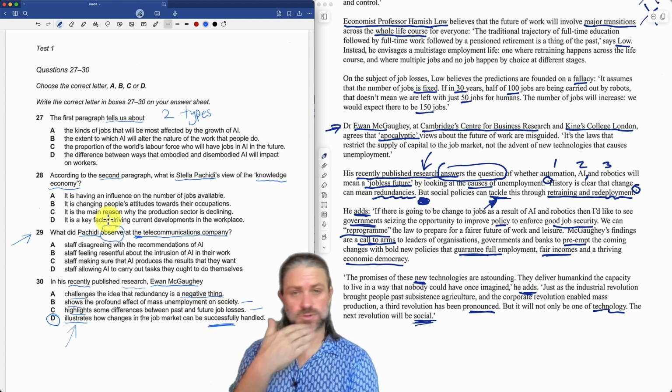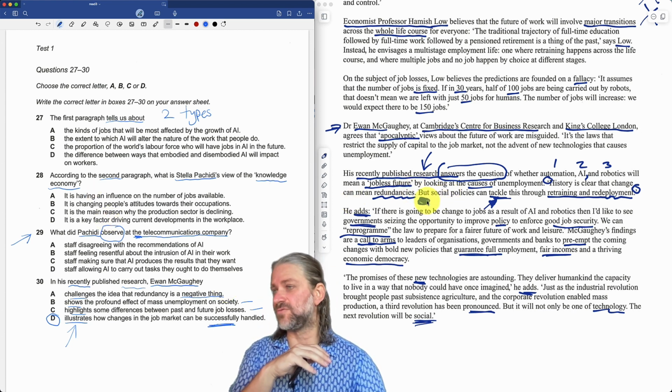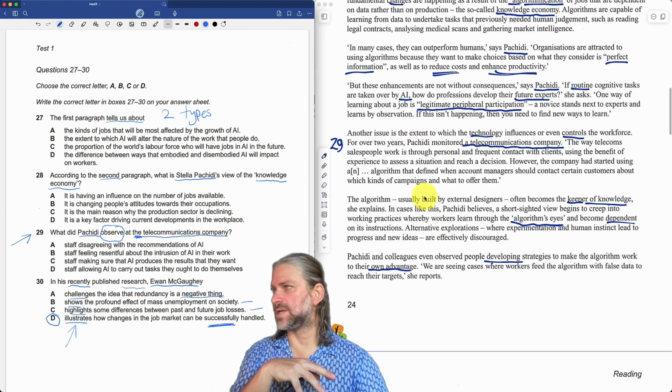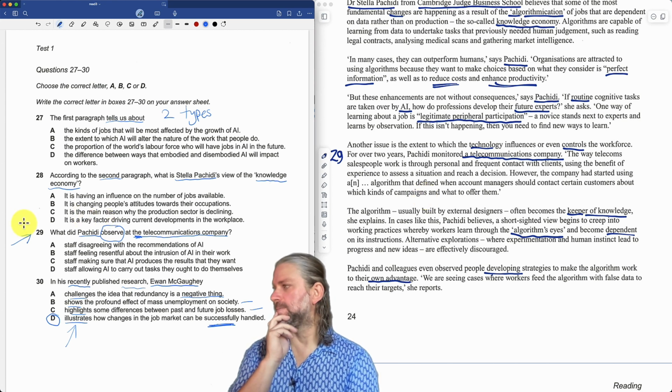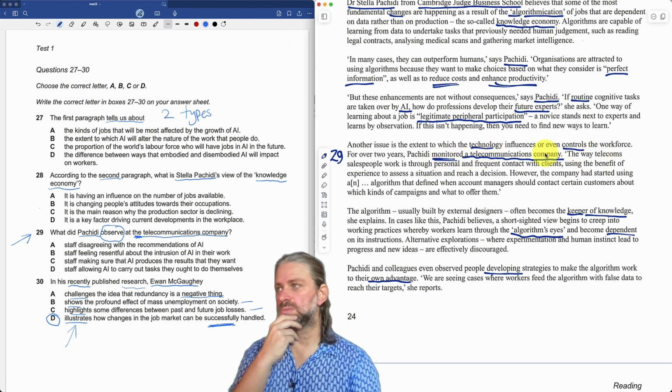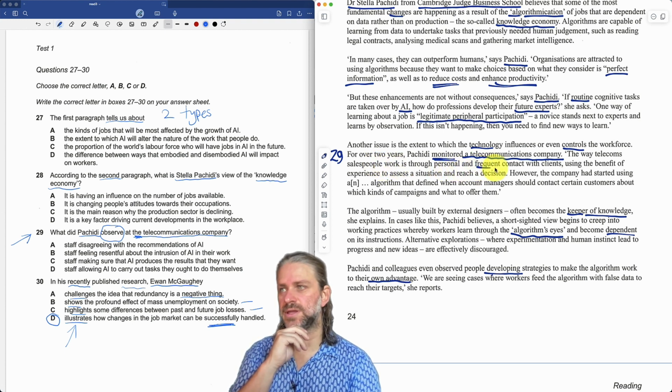Okay, so we went in a strange order, but now we know we have to read the whole thing to find the answers. So we're going to go back to number 29 here. We'll go backwards. So what did she observe here? So she monitored, she looked at, she watched. The way telecoms salespeople work is through personal and frequent contact with clients, using the benefit of experience to assess a situation and reach a decision. So they can assess and they can make a decision.